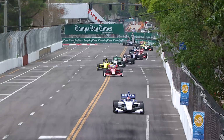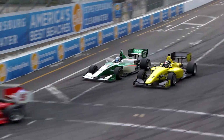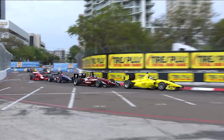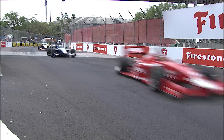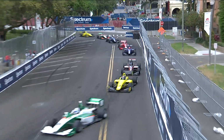Yeah, I'll tell you what, that battle for third right now is a good one as well. Kaiser is going to make the move. As a matter of fact, he's going to go to the inside, putting Kyle Kaiser now into that third position. So Colton Herta is your leader. Then behind him it's Urrutia. Kaiser runs now in third, and O'Ward shuffled back to fourth, working their way around Pioneer Park.